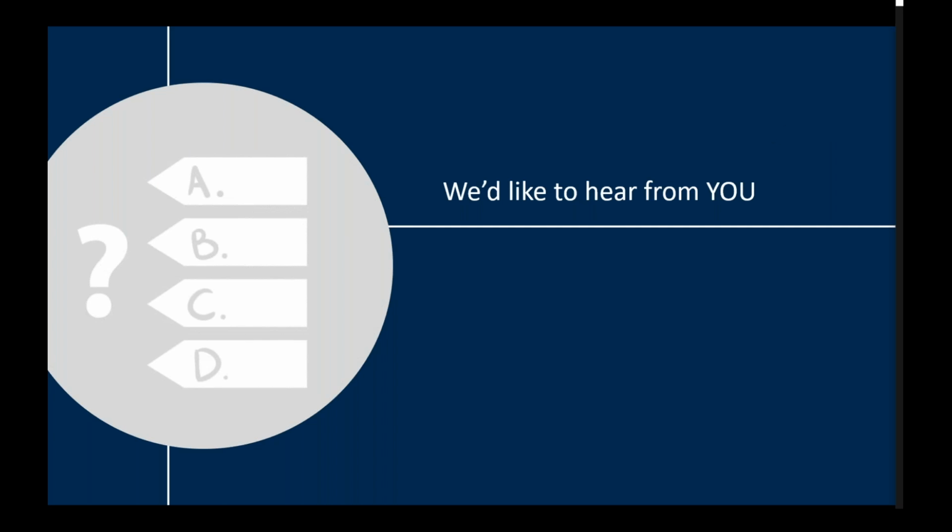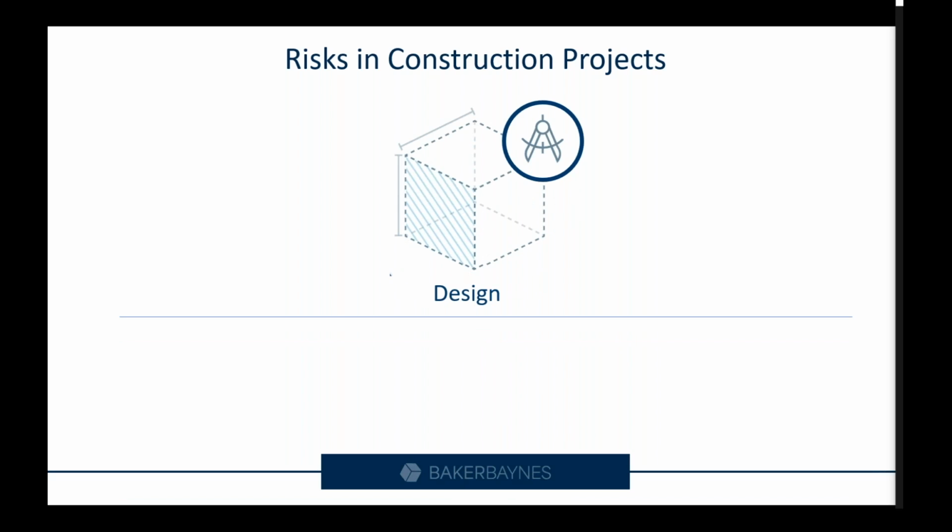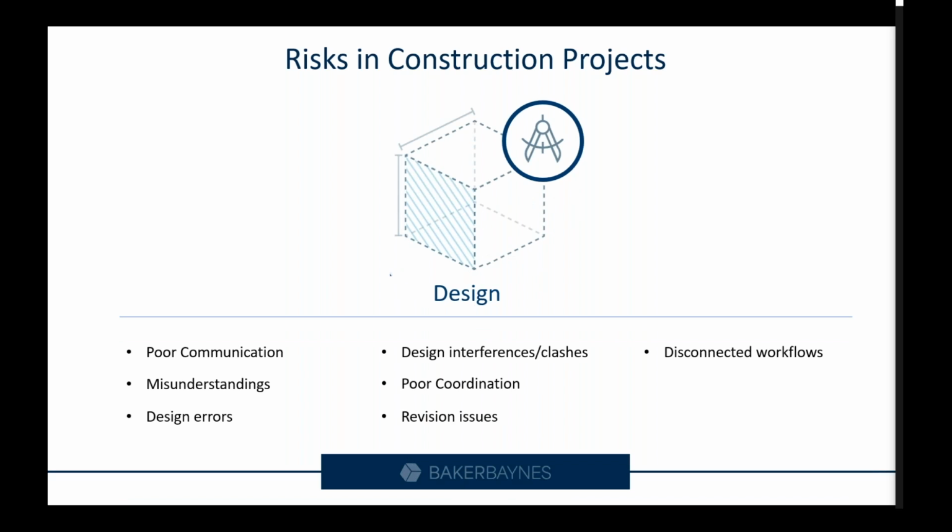Okay. So now that I've got some feedback from you guys, we've also listed some of our thoughts regarding risks in construction projects, and we've categorized them into 3 buckets, which is also how we're going to go about our discussion. So the first bucket is construction project risks during the design phase. On the screen is a couple of our examples.